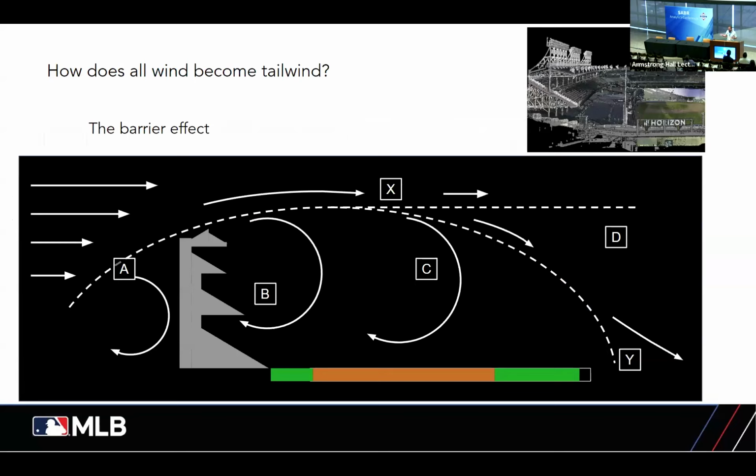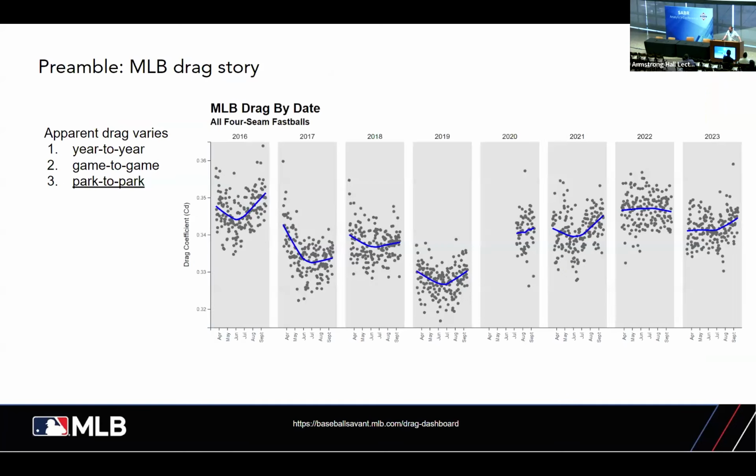What I've said before is that each stadium is like a full bridge rectifier, because it turns what is prevailing tailwind into tailwind, and it turns headwind into tailwind because of this barrier effect. If you see curve C here, it starts out as a headwind, at least way above the park. But by the time it gets down to pitch level, it's turned into a tailwind. That's the typical mechanics of every park turning wind into tailwind.